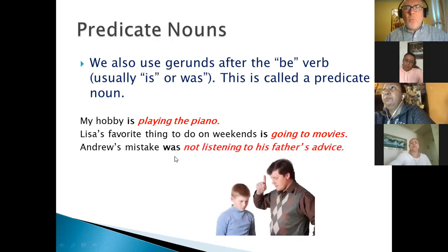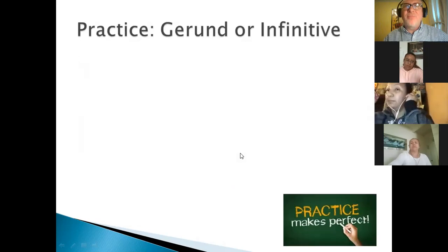Andrew's mistake was not listening to his father's advice, right? Is ing, was ing, predicate nouns. All right, are you ready for some practice? Sounds good to me. Let's do a little quick practice here.